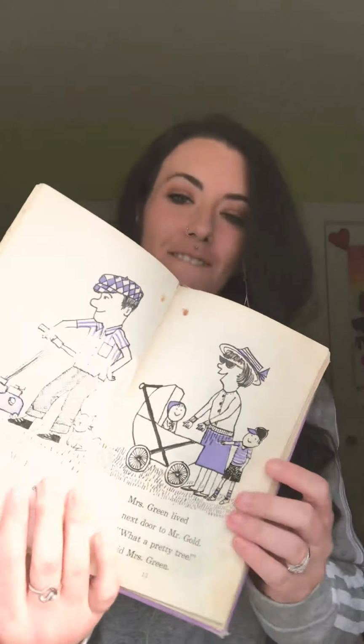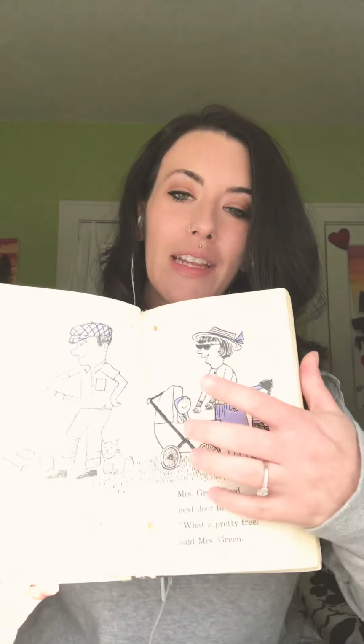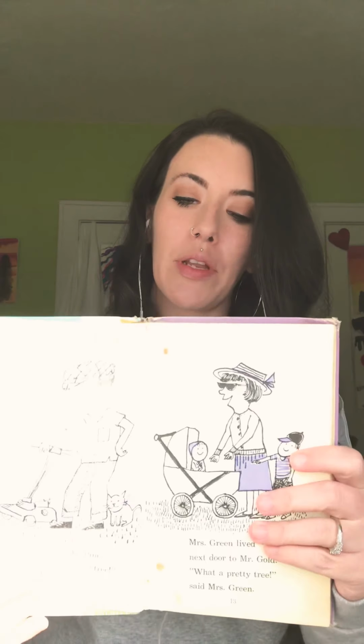Mr. Gold lived next door to Mr. Pine. What a nice little tree, said Mr. Gold. Mrs. Green lived next door to Mr. Gold. What a pretty tree, said Mrs. Green. They're all going to have pretty little pine trees soon. Mrs. Brown lived next door to Mrs. Green. What a very nice tree, said Mrs. Brown.